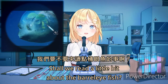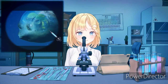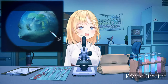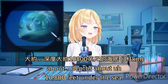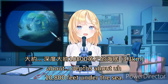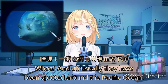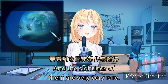Shall we read a little bit about the barrel-eyed fish? Also known as the Opisthoproctidae. These fish are about 6 inches and live in the depths about 10,800 feet under the sea. That's again a little bit over a mile down below. Whoa. And usually they have been spotted around the Pacific Ocean, and sightings of them are very, very rare.